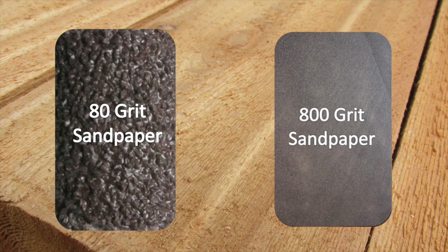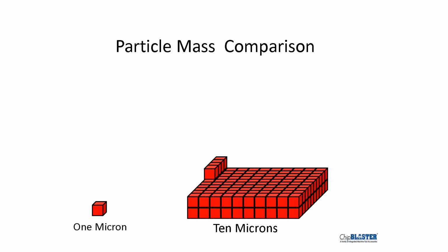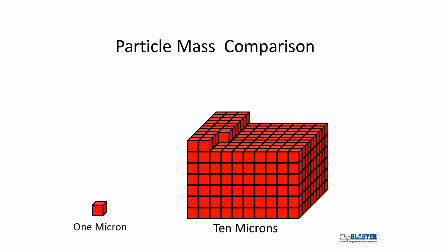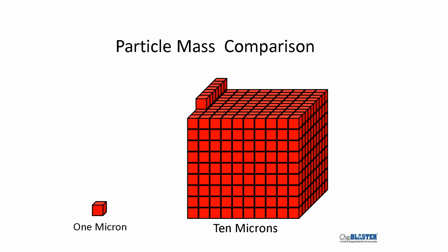Why is this important? Because mass matters. It comes down to simple physics. Just like sandpaper, the larger the particles, the more abrasive they are, the more damage they cause. You see, a 10 micron particle has 1,000 times the mass of a 1 micron particle. That's 1,000 times more damaging to your machine tool, the rotary unions, the spindles, the cutting tools, and even the pumps. Do you want to run twice as long with half the tooling costs?